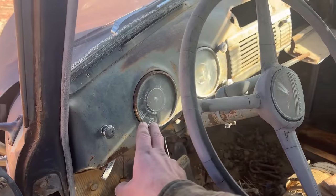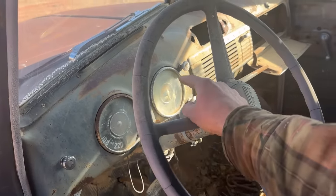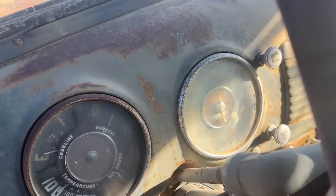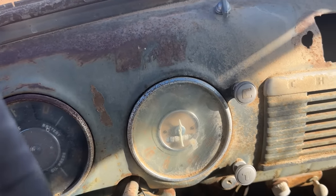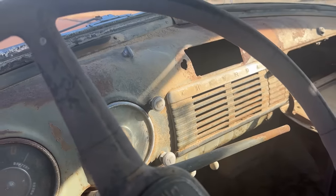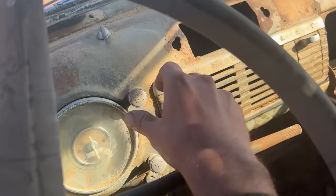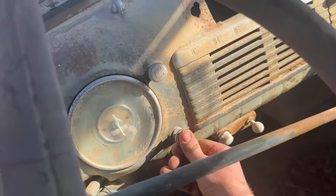It's got its gauges. It's got its temp gauge, fuel gauge, battery gauge, oil pressure. It has its speedometer, which says, I believe, 84,000 miles, which, back in the day with how much people were driving these trucks, that's probably accurate. You got your choke, just stuck, throttle, which has some play.